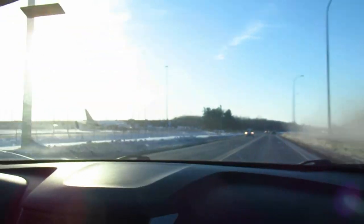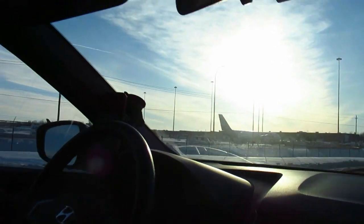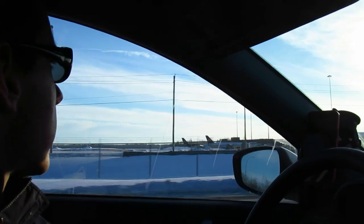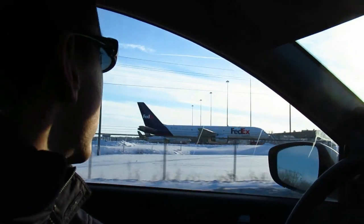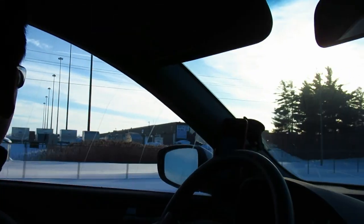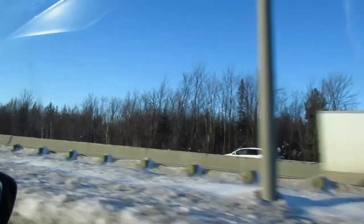Another plane over there. Whoa, what the hell just went by? Made a whole bunch of dust. It was a big, huge, like, Super Duty. There's an A300 at the end. Oh shit, what's that? Cargo jet. Oh, it's another 757. There's nowhere to park, though. No. What a drag. I could pull off the side there, but not the best. Oh, there's a cargo jet, and there's an A300 or an A310 at the end, UPS.